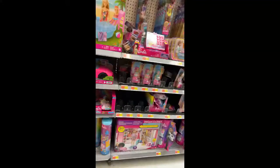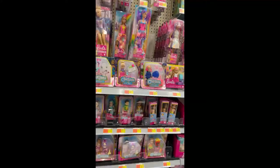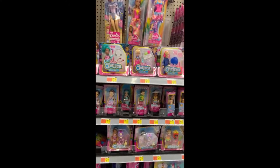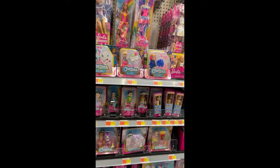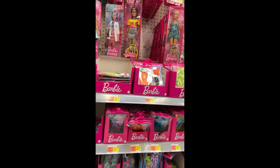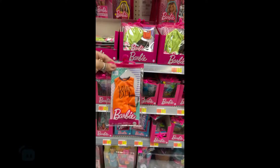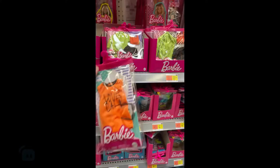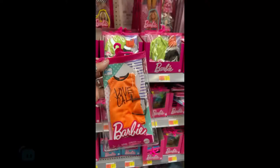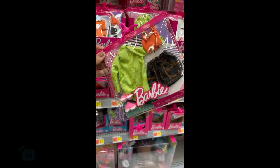So here we got some Barbie selections. And as you can see, the prices have skyrocketed. $9, $10, $8. It's very expensive. Look at this, this little outfit is $9.94 for a little outfit. This one here is $8.94 for one little outfit.